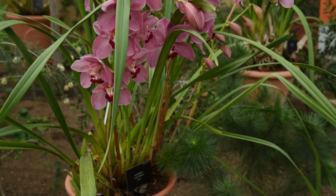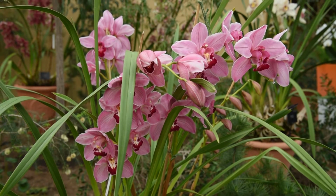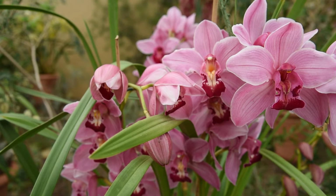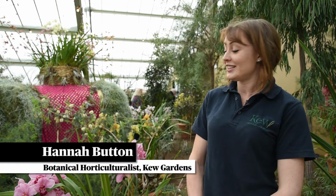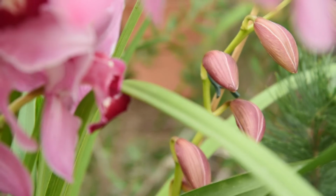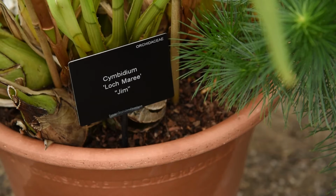This is called Jim. His ancestor would have come from the Himalayas, among other places. And Jim's been selected by breeders for his beautiful flowers, large flowers, his colour and his scent. It's a bit like a kennel name for a dog, but yes, it's got to be something snappy and memorable that people will want to buy.